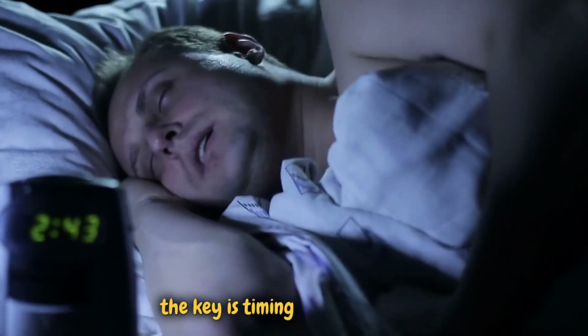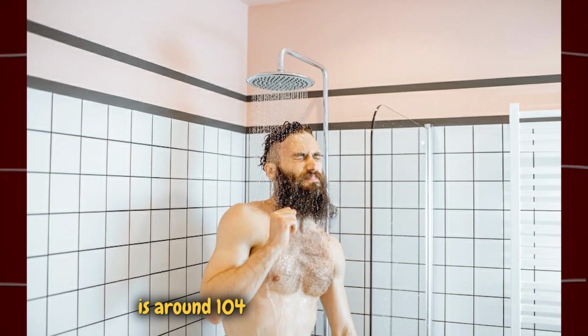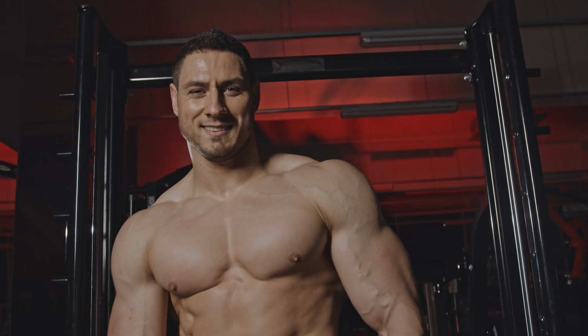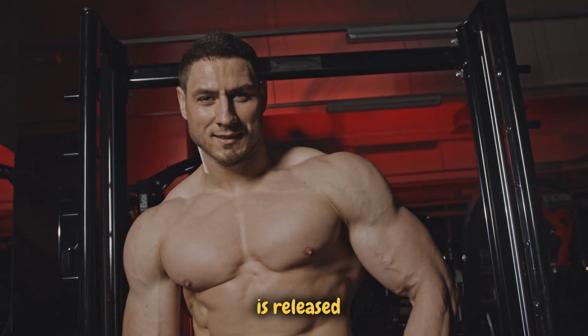The key is timing and temperature. The ideal temperature for a pre-bedtime shower is around 108 degrees Fahrenheit, 42 degrees Celsius. This temperature range has been shown to mimic the body's natural temperature drop that occurs when melatonin is released.